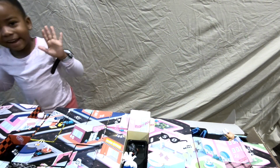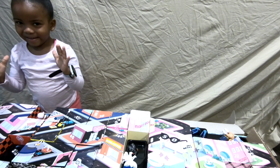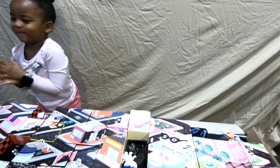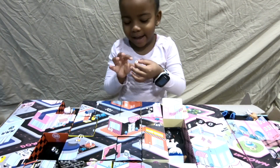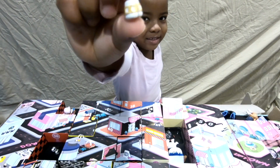Oh my god. I dropped my toy. I'm so sorry about that, guys. I just dropped this little teeny toy.